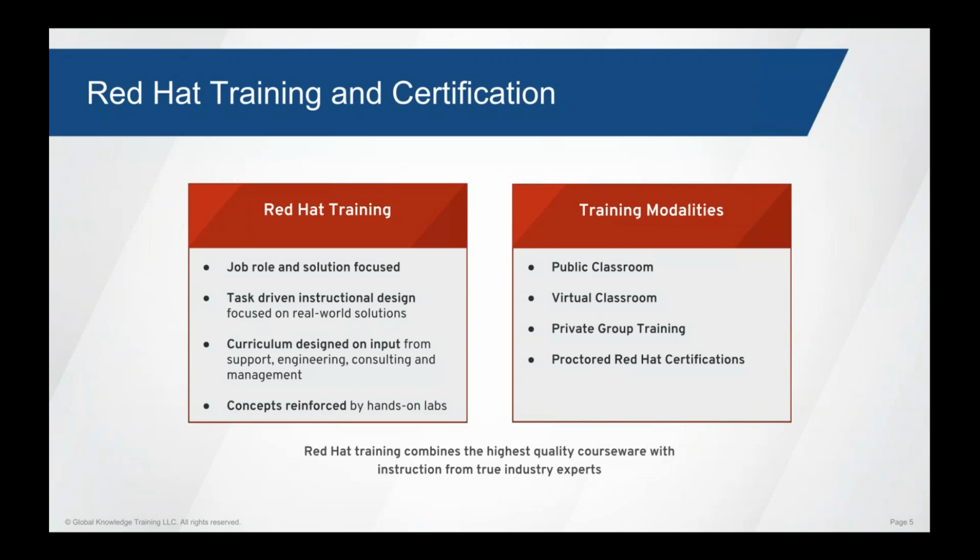So, no matter how you go about training with Red Hat, that philosophy and that practice is going to be maintained throughout. So whether you are in a public classroom or a virtual classroom, which is going to be delivered by one of our in-person instructors, we offer that, and it's a private group training as well. So if you have a team of 6 or more people, we'll bring an instructor to your facility to actually do that as well.